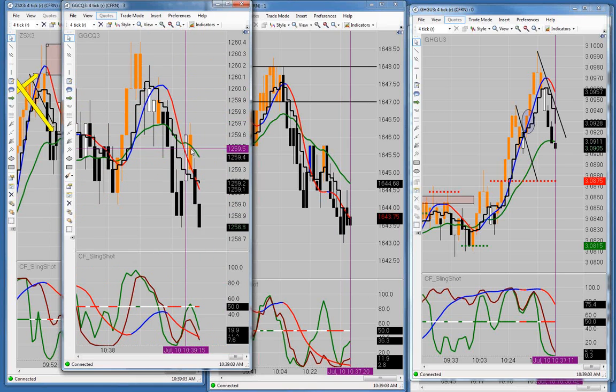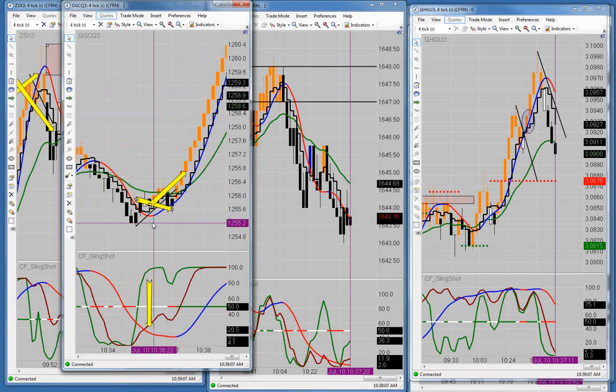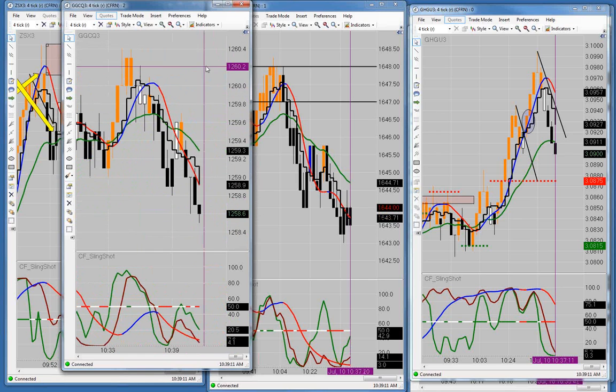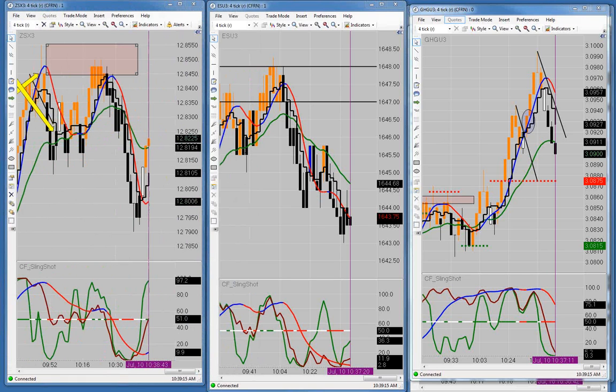Okay, there's no pull away right here at 10:36. No, mine didn't. There's no pull away right here. Okay. Either way, if you would have stopped out on that one or the next one, it was a single stop out.